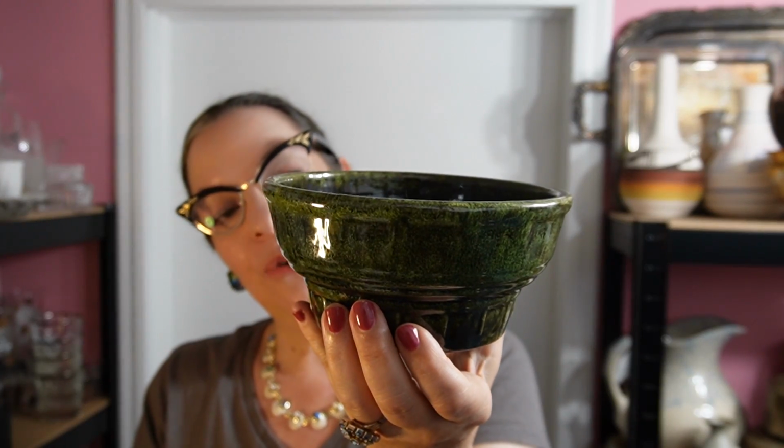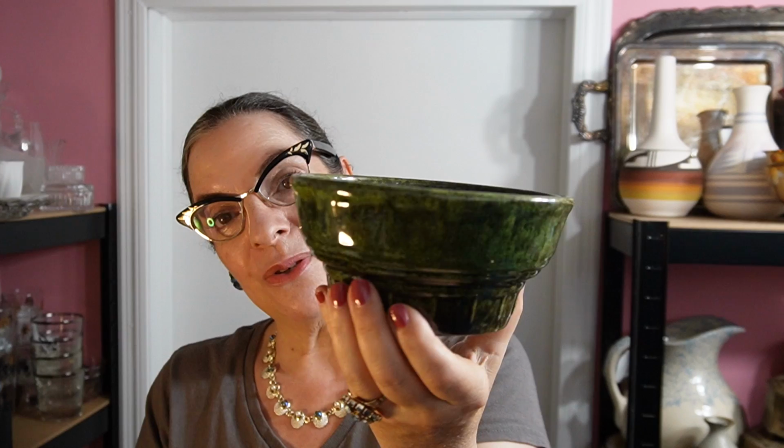It's very nice. And if you don't want to use it as a planter, you can use it as a catch-all. Why not? It's really nice. And again, this one is probably more than 60 years old, and it's in perfect condition. Hager number 33. I don't know how many colors they have. I've only seen this one and the green with no drip glaze on it.